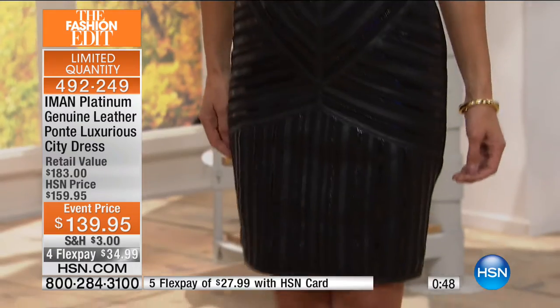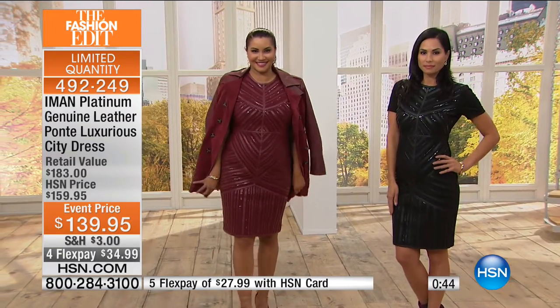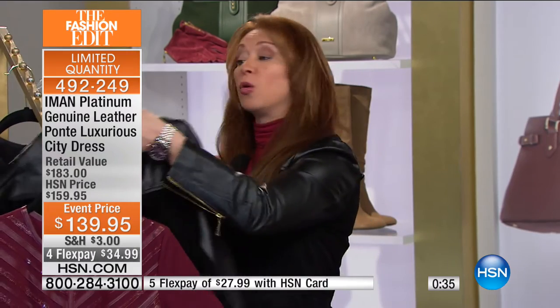It's just, you can't miss this dress. You can't. I'm telling you, you have to get this. You try this on, I have to say, as good as it looks on television, it's even better in person. Just wait until you wear it. Heads will turn.